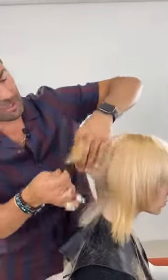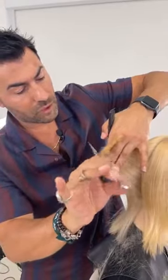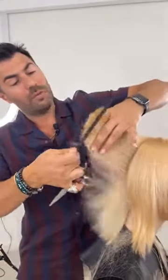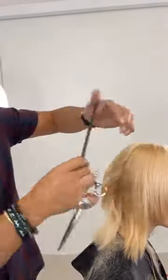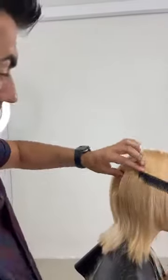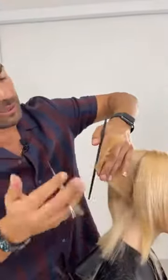Taking section by section, I'm not just picking up hair randomly, I'm going through reducing weight technically. And that's what gives it balance. That's what makes it last 6 to 8 weeks. That's what makes it grow really well. That's what allows you to be able to reproduce this haircut after, when she comes back in 2 months' time, or 6 to 8 weeks, I say.